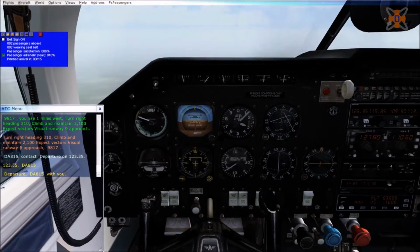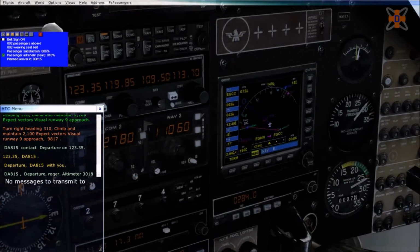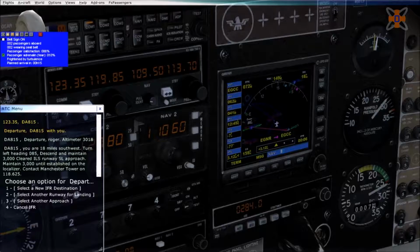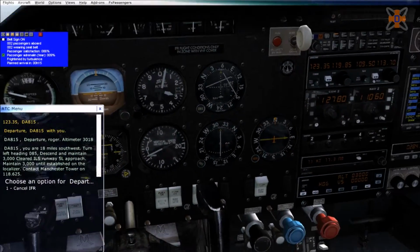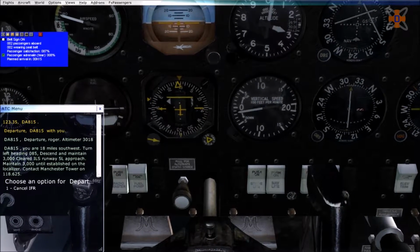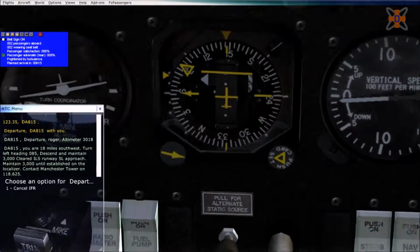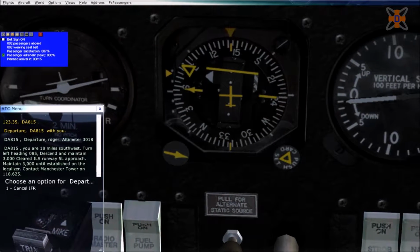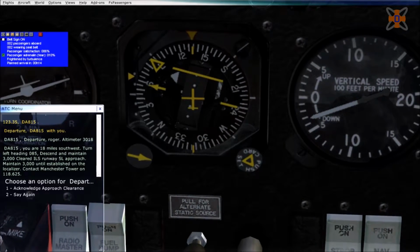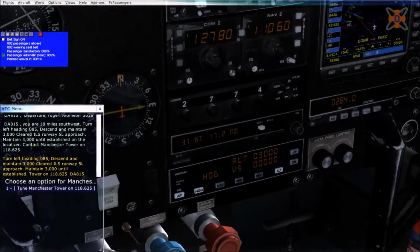Departure, Delta Alpha 815 with you. Delta Alpha 815, departure. Roger. Altimeter 3018. There we go. 815, you are 18 miles southwest. Turn left heading 085. Maintain 3000. Cleared ILS runway 5 left approach. Maintain 3000 until established on the localizer. Contact Manchester Tower on 118.625.